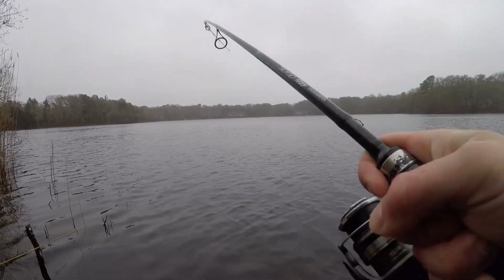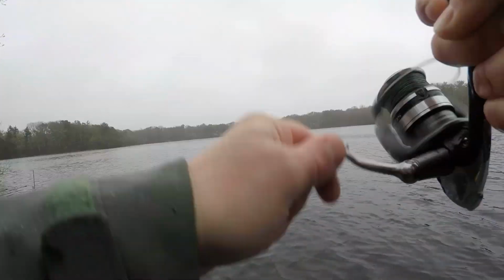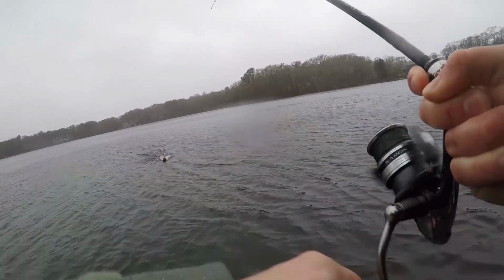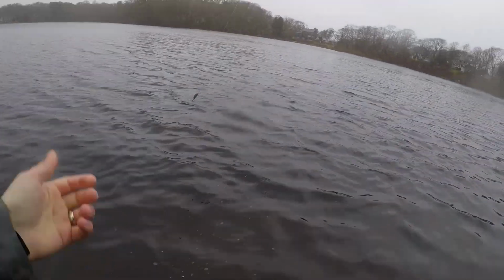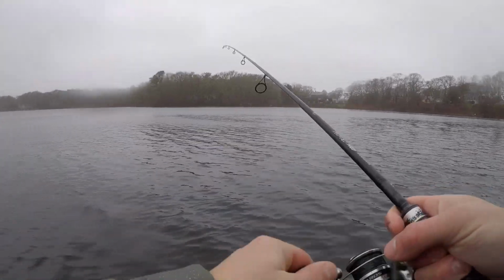It doesn't seem to matter. These fish are fired up enough that it's all good today. I know there's a big one in here somewhere in front of me in casting range.